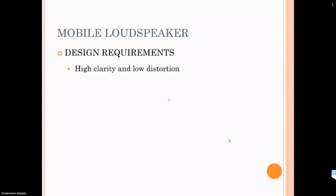Well, you've got to have high clarity and low distortion, right? Because you want to hear your music, you want to hear what the person has to say, you want to hear what was recorded, your own voice notes, etc. It's got to be loud enough, right? Because if it isn't loud enough, you're putting it next to your ear. It kind of defeats the whole purpose of having somebody on speaker.